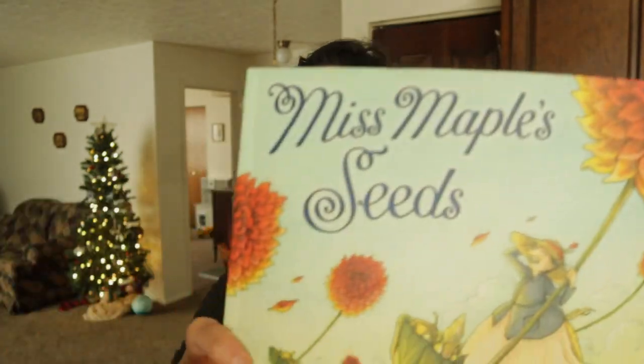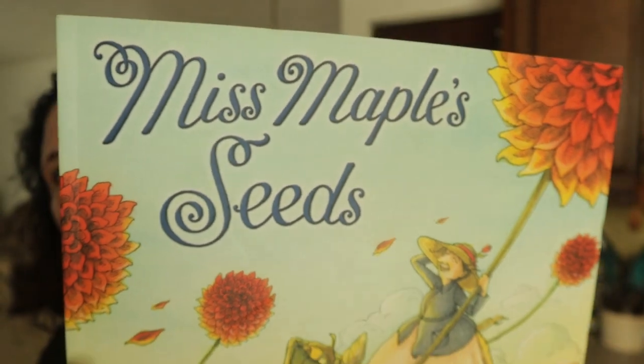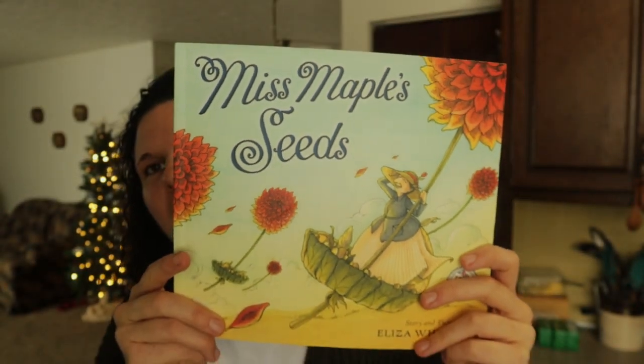And then another cute book. I just really thought this was a sweet story. It's called Miss Maple's Seeds. And the illustrations, again, are just really, really lovely.